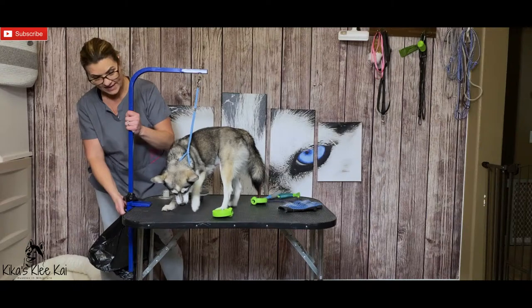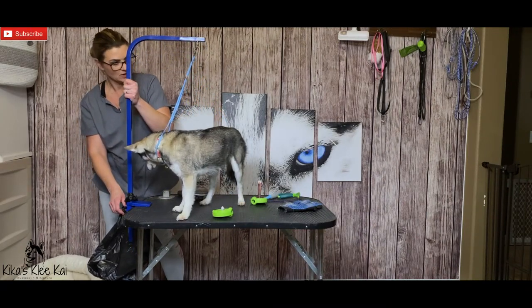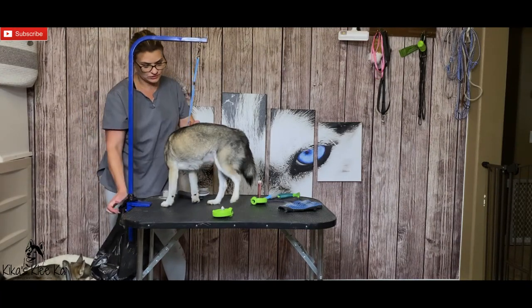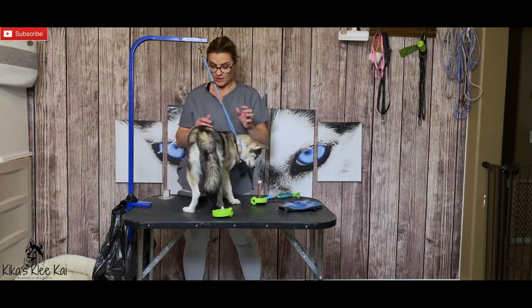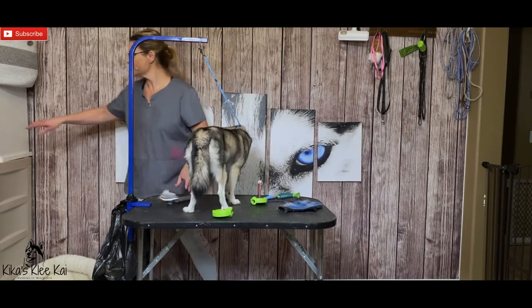So I have to raise this up. So I twist and raise until I can see that it's not choking her out. But if she goes too close to the edge, she's stopped. So now she can't jump. And if your dog won't stand, they have the double, which is really cool.